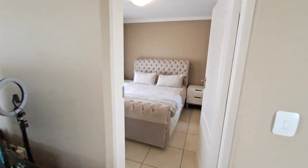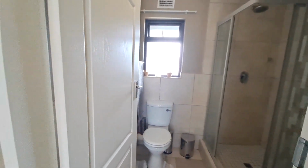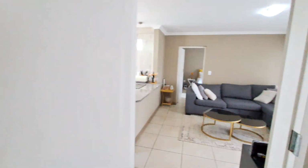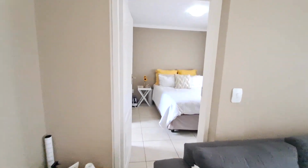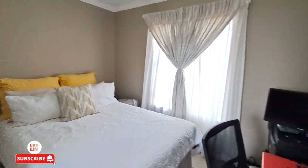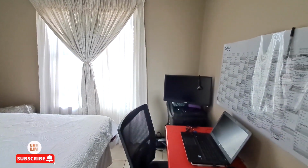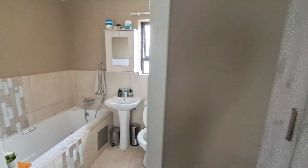And this way leads to the first bedroom in the unit. It also comes with a bathroom and some covered space. And let's head over to that side to see the second bedroom. Very spacious. You have some space for your study table, and it also comes with a bathroom too and some covered space.